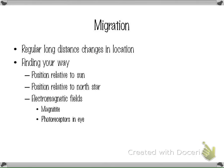Migration is migration, regular long distance changes in location. But how do you find your way if it's somewhere you've never been? Or even if you have been there, it's really, really far. It's not like they have GPS, right? They can't pull out their iPhone to find their way. So there's lots of theories. Position relative to the sun. But if it's at night, maybe position relative to the North Star. But then even on cloudy days and nights, birds and other animals are still able to find their way.